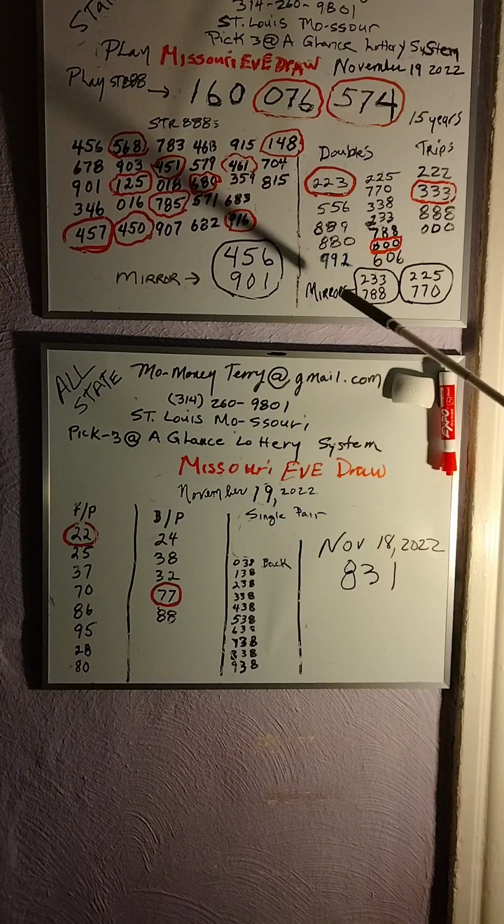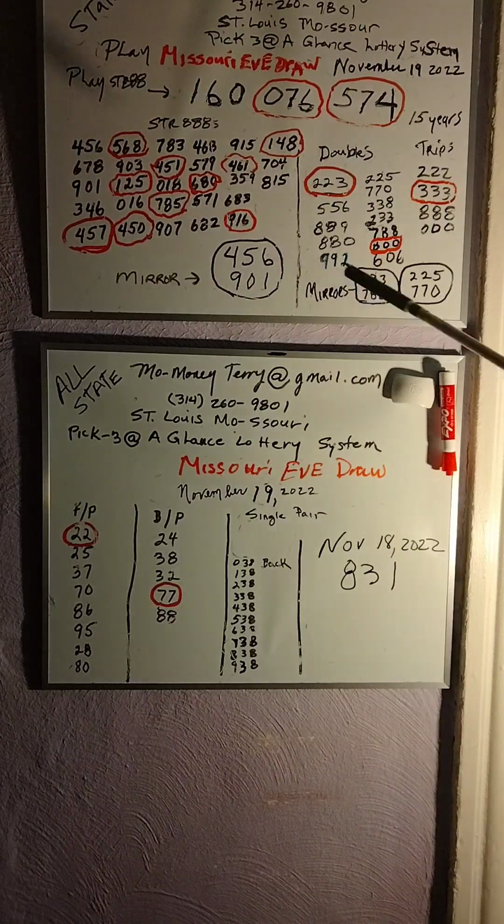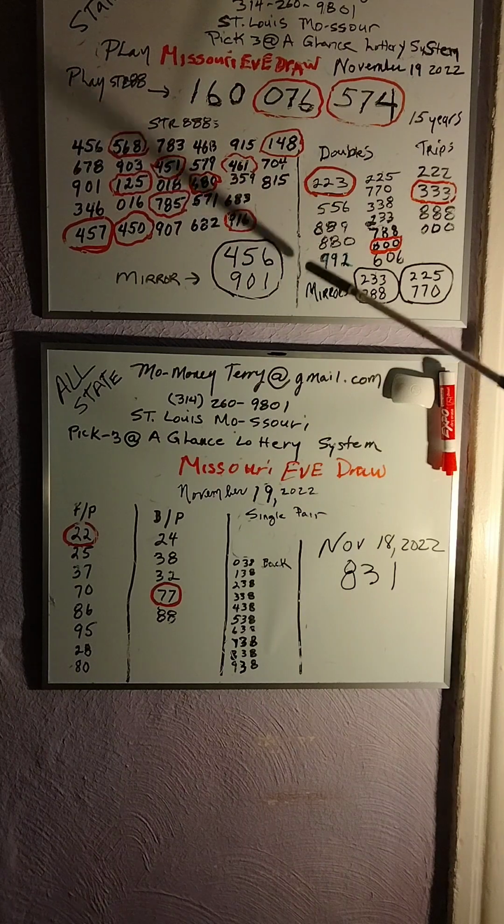The doubles here, mirrors: 2, 3, 3, 7, 8, 8, and 2, 2, 5 and 7, 7, 7. They're mirrors of each other. All at a glance you can track and always know what numbers are mirrors of each other and play them, because by law of average, one of these two numbers will fall out.